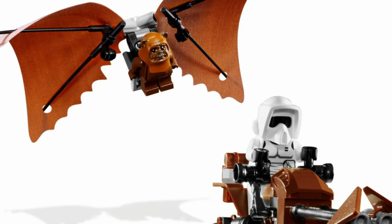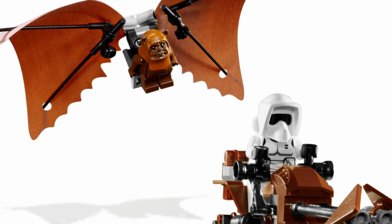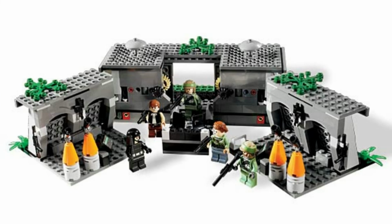I mean, it just has so many cool things, and let's just enumerate the builds. You have the catapult, which is really neat. The two speeder bikes, really great inclusion, and especially funny when you have one of the three Ewoks in the set riding it. Yes, three Ewoks in one set. Not unheard of, but definitely pretty cool. And you also have the Ewok glider with these huge cloth pieces, which were a bit of a hassle to put on, but I love it.